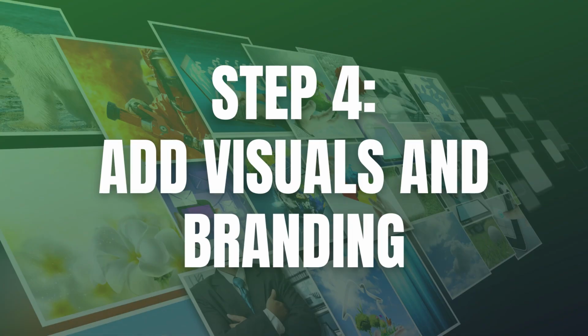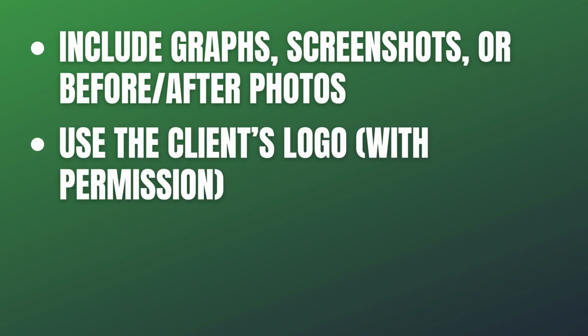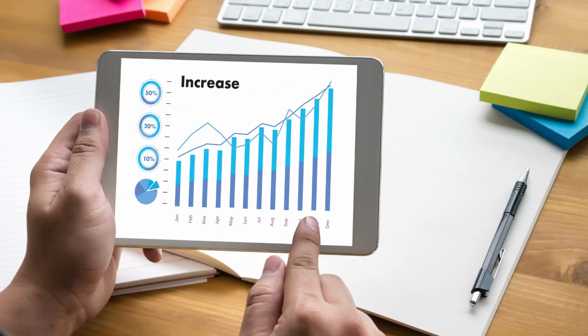Step number 4 is adding visuals and branding. So this is where you want to, instead of having it just as a text story, add in certain graphs, infographics, before and after photos, whatever it is. You want to use the client's logo with their permission, maybe even a picture of them. And you want to break up the text with some pull quotes or some sidebars. These elements help those people who do quick scans to understand your value. It also helps to put your achievements into a visual that can be impressive. So a chart showing increased web visits and revenue is going to look really impressive in your case study.